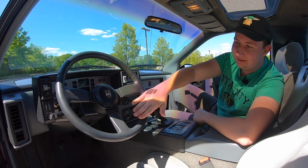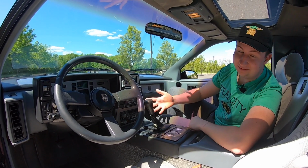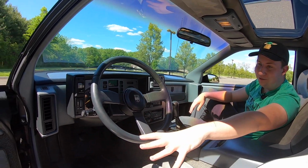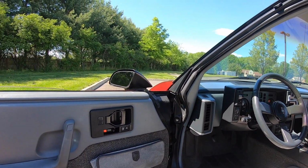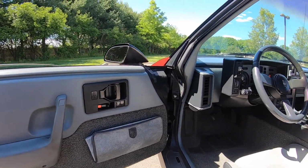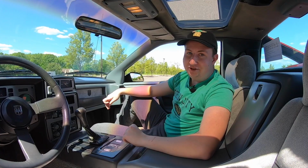You can see the super cool steering wheel, no airbags, but it does look really cool. It's a neat steering wheel. And of course, on our door here, you can see the Fiero branded pockets you get. You can pull those open and put stuff in there, which is really handy actually. So, let's see how it drives.